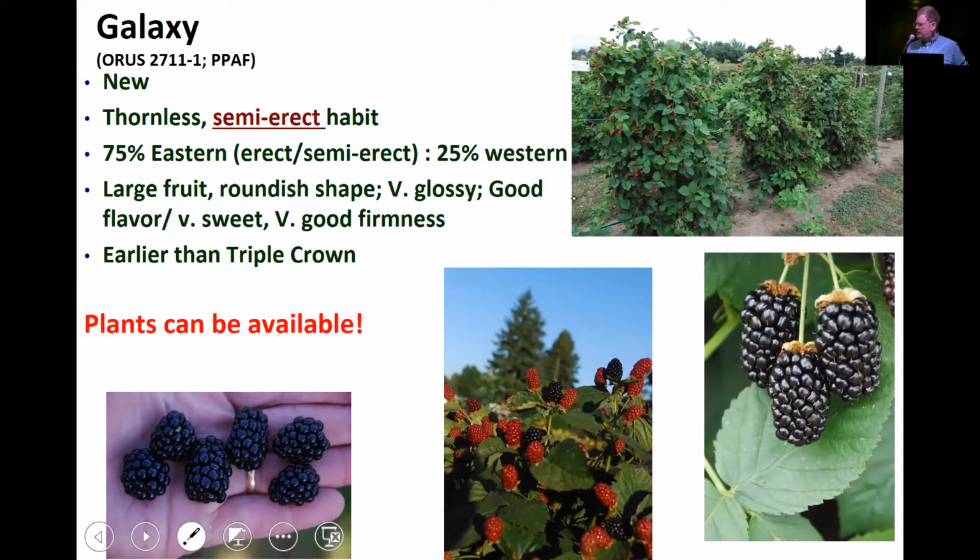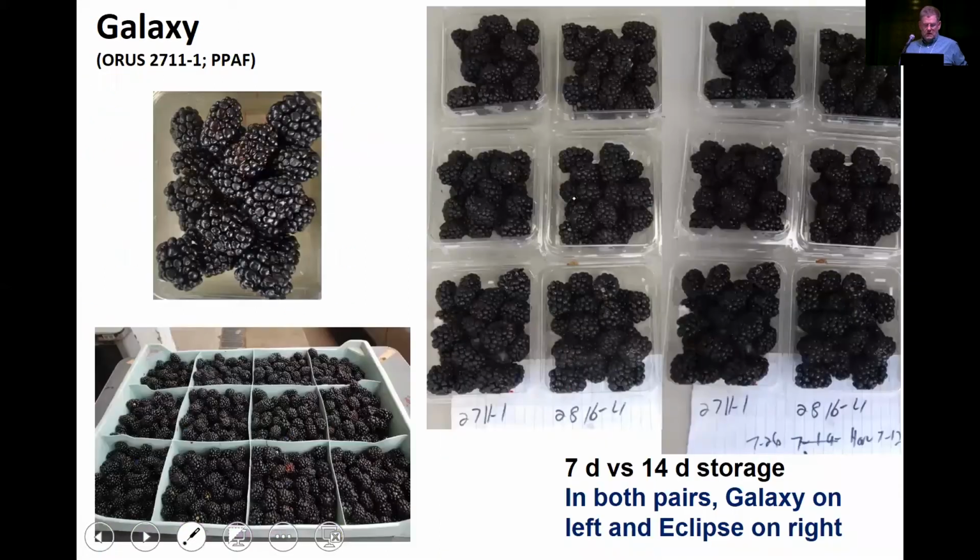It's a little bit more uneven in berry size, but it's got good firmness. So it's a good one for farmers market, roadside stands, that kind of thing. So you would be planting this to complement or replace Loch Ness. Here's an example of it, after 7 and 14 days of harvest storage, comparing Galaxy on the left and Eclipse, which I'll talk about in a second, on the right. They both seem to hold up pretty well in clamshell storage.